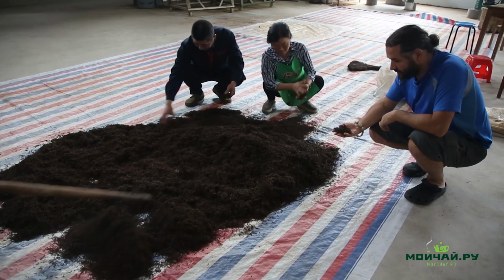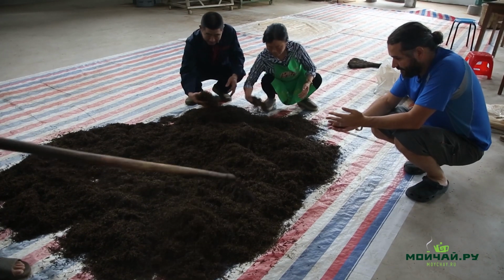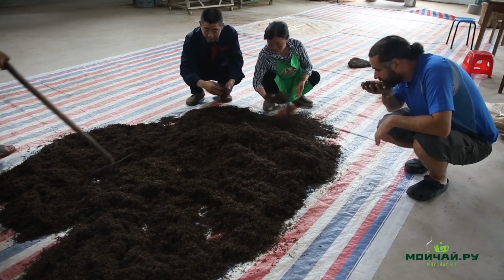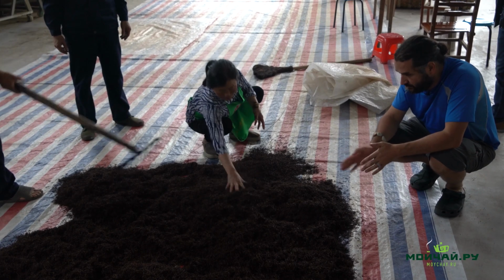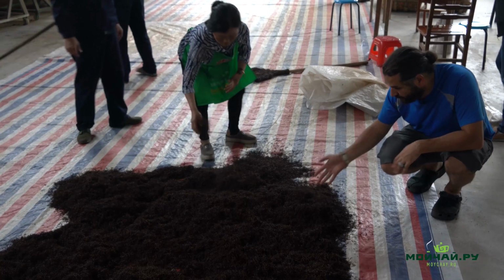So it's morning now. This day started with taking the first basket of freshly fermented tea. It's spent all night here. It has an extremely pleasant smell. We have to separate the tea to break the small lumps. And after a short while, the thermal treatment will begin. And then the tea is ready.